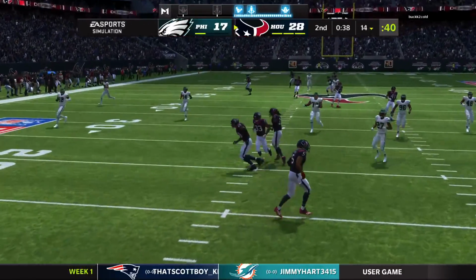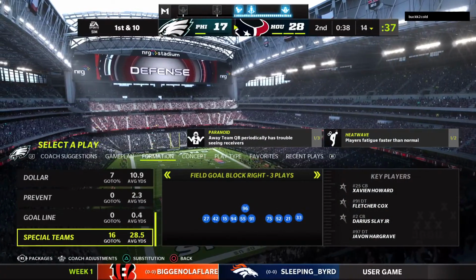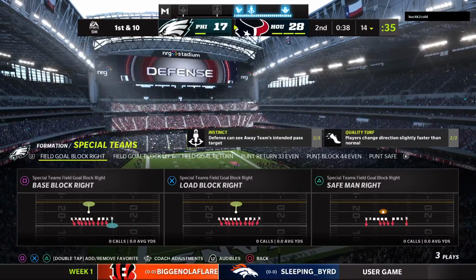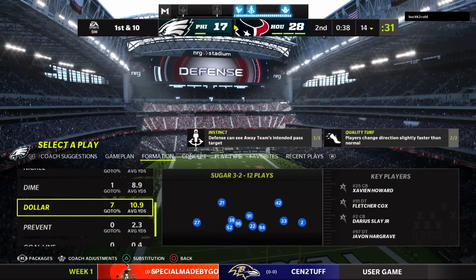Calls for the fair catch, makes the fair catch just inside the 15-yard line. So a change of possession here on the punt. And the Texans are going to have the football with a 1st and 10 deep in their own territory.